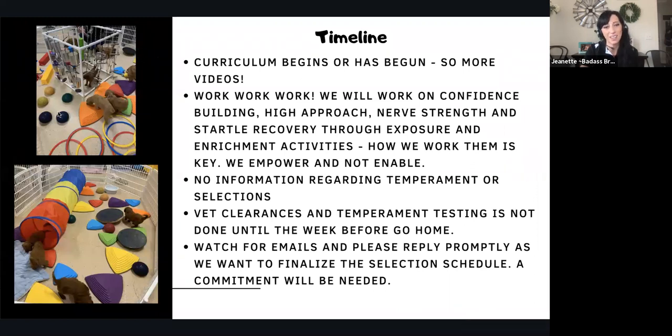Curriculum begins or has begun, which we have with them. We're working on confidence building, high approach, nerve strength, startle recovery through exposure and enrichment activities. How we work them is key. It's just as important as how pretty all the curriculum looks. We're rewarding the high approach using the marker word yes. So all the puppies will know that.